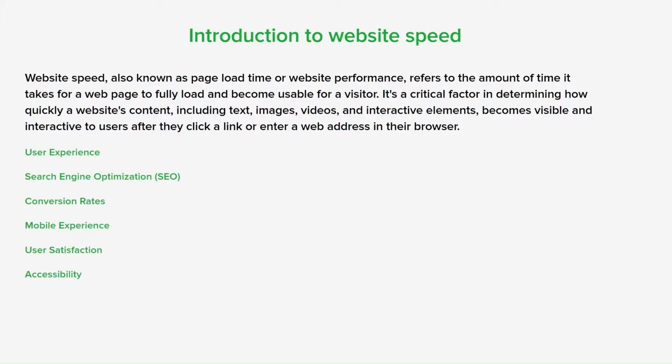So now let's talk about the different kinds of website speed, including page load time, server speed, and other relevant metrics. First up, we have page load time, which also refers to the page load speed or simply load time. This is the total duration it takes for a web page to fully load and become usable in a user's browser. This includes the time it takes for all the page's resources like HTML, CSS, JavaScript, images, and videos to be fetched and rendered. A faster page load time results in a more satisfying user experience, lower bounce rates, and better conversion rates.